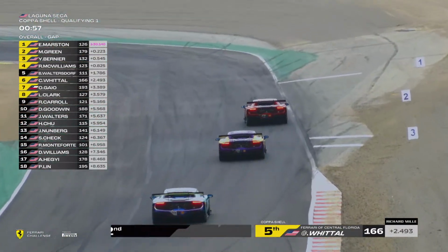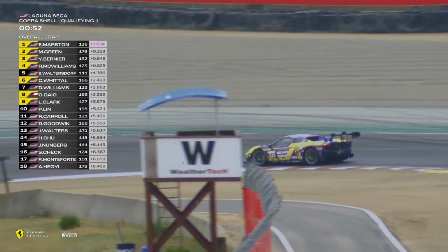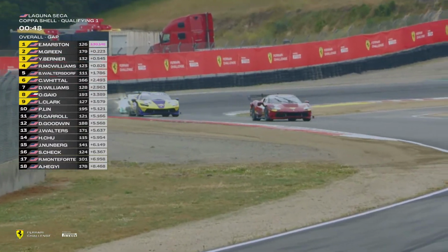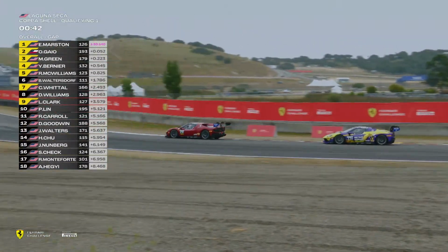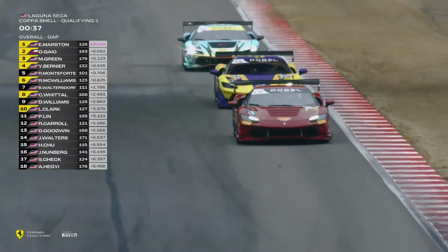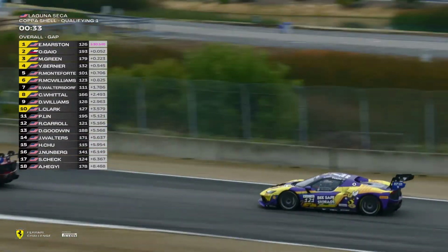Mitchell Green then second fastest, Jan Bernier third fastest. Brian Waltersdorf then best of the Shell Am drivers. Marston best of the Shell drivers currently. The Shell drivers with the yellow strip across the top of the windscreen, and the Am drivers with the black strip across the top of the windscreen, as Osvaldo Gallo goes to second fastest, and Roger Monteforte goes to the top of the chart for our Shell Am drivers with a 1:30.846.